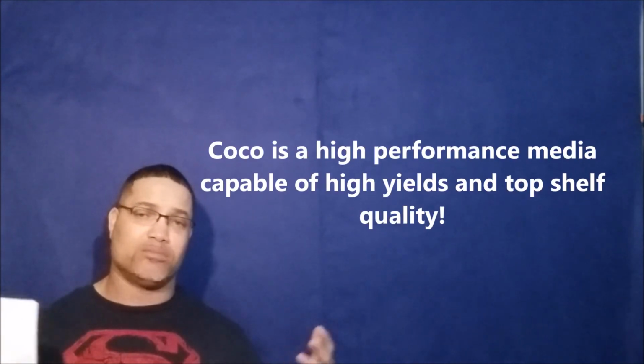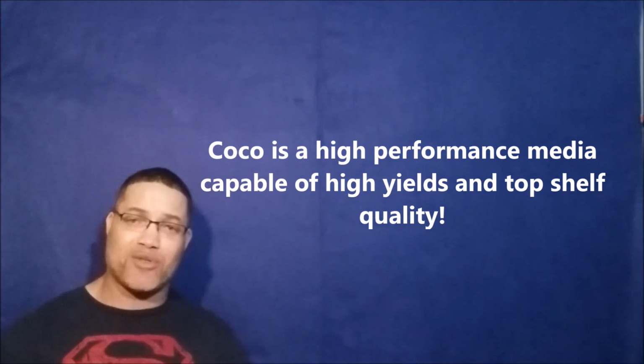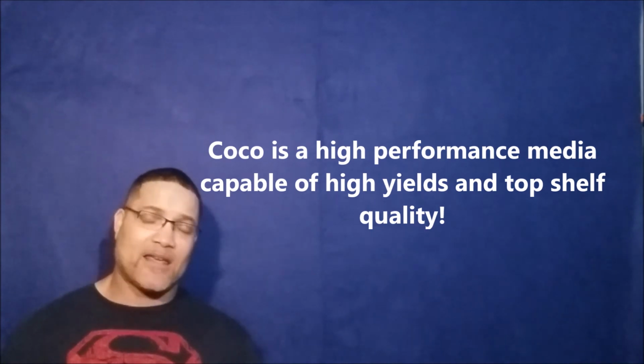You can increase your yields and the prolific growth, health, and vigor in your plants by using some kind of CalMag or calcium amendment to your mix. So ultimately, they're both very high performance mediums. Both, when you master them, will knock your yields and your quality right out of the park. You're talking top shelf level on both of these.